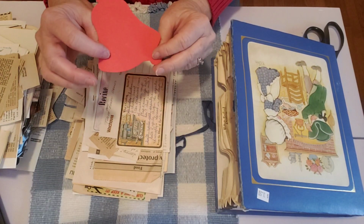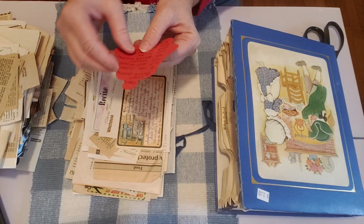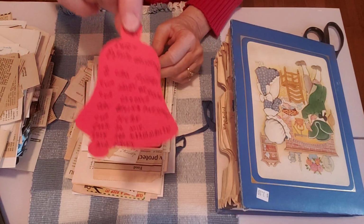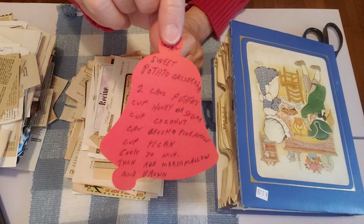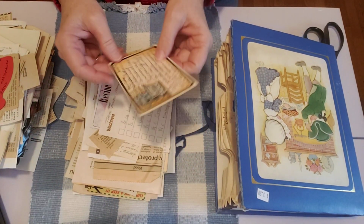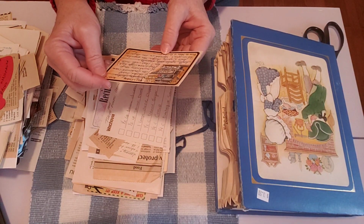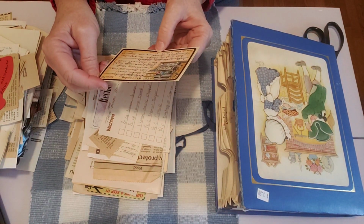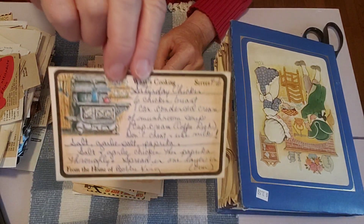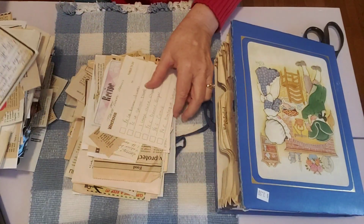Okay, we have some Bell note paper, and she wrote Cajun sweet potato casserole recipe on here. So that's different and cute. Wouldn't that be fun to find in your journal? Little as ephemera. And here's a pretty card. What's cooking? Saturday chicken. It's called Saturday chicken. So it's handwritten on a recipe card.